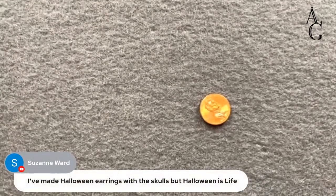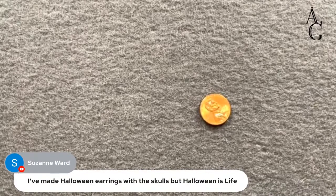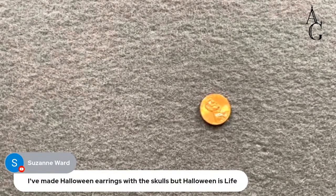Suzanne said, I've made Halloween earrings with the skulls, but Halloween is life. I know you love the Halloween. I love Halloween. Sorry, I'm starting to get a cough. Drink your drink. I did. That's what happened. I drank my drink, and now my throat is... Did it go down the wrong hole? No, all that pollen is starting to kick up. Float to the surface. Yeah. Go ahead, show it. I'm going to show it. Hold on. I'm going through. You're not controlling this live. I am. Look at it.